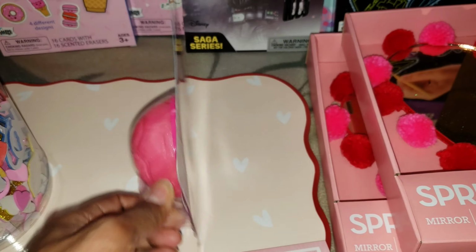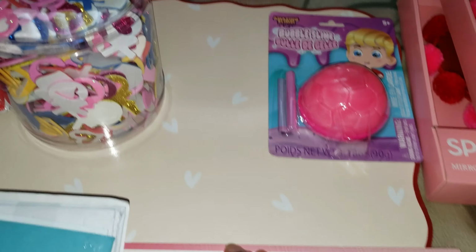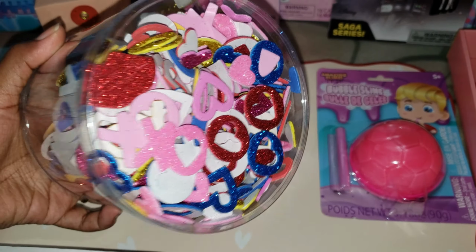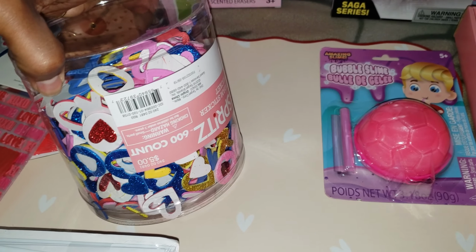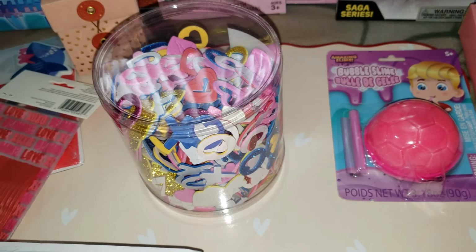Don't remember. It didn't look Valentine-y, but when I scanned it, it was 90% off. Then this placemat is pretty big. This was also 90% off. And then this bunch of stickers with glitter. I hate glitter, but my daughter loves glitter, so I decided to get it. I don't know if this shows the price. Yeah, so it was 50 cents.